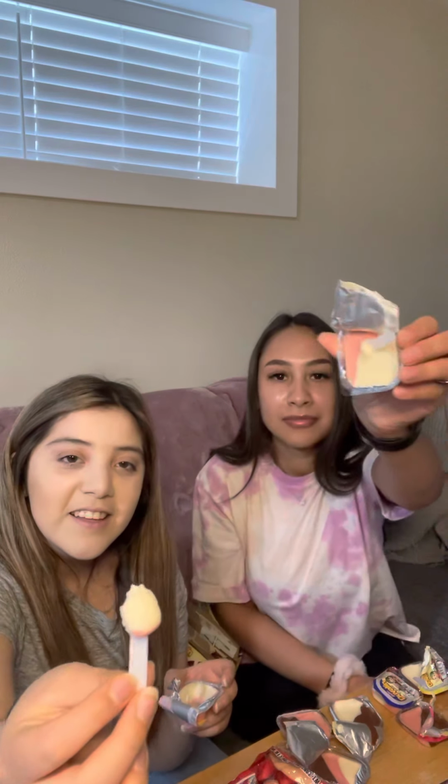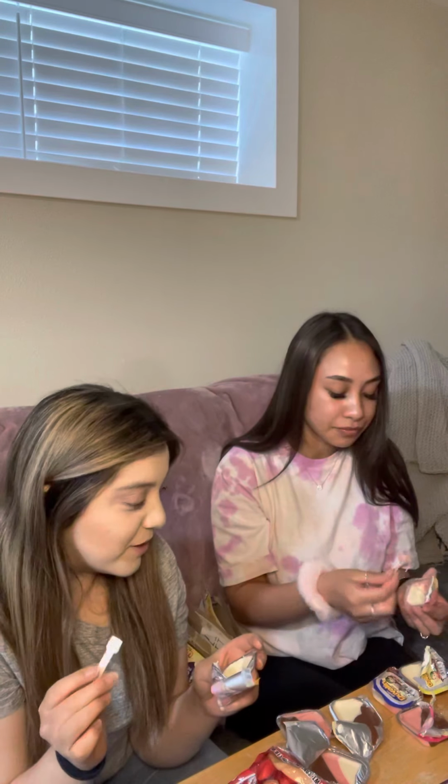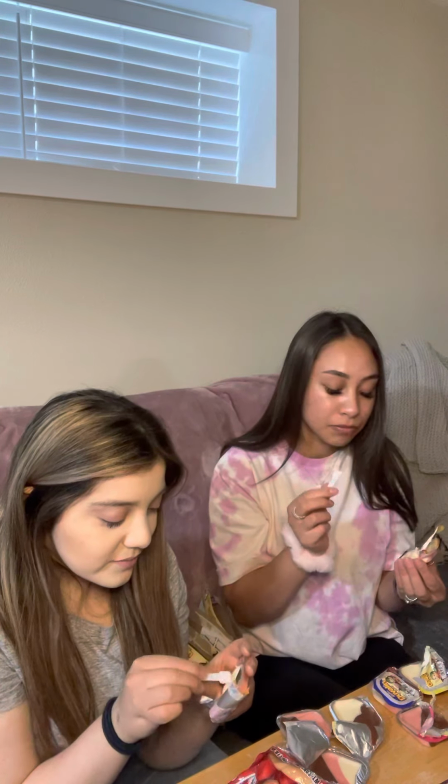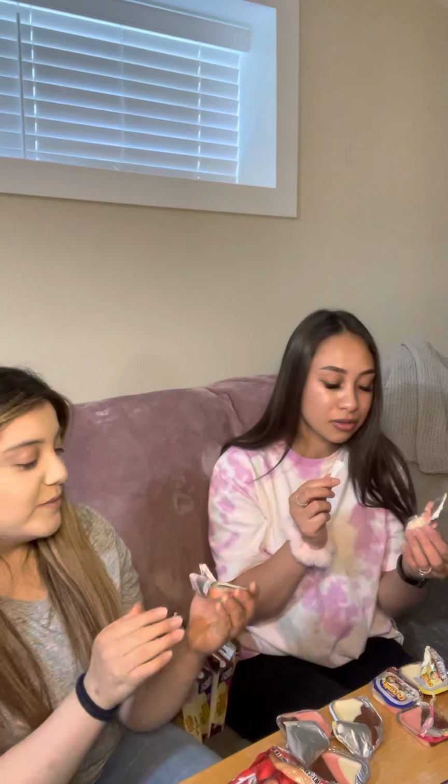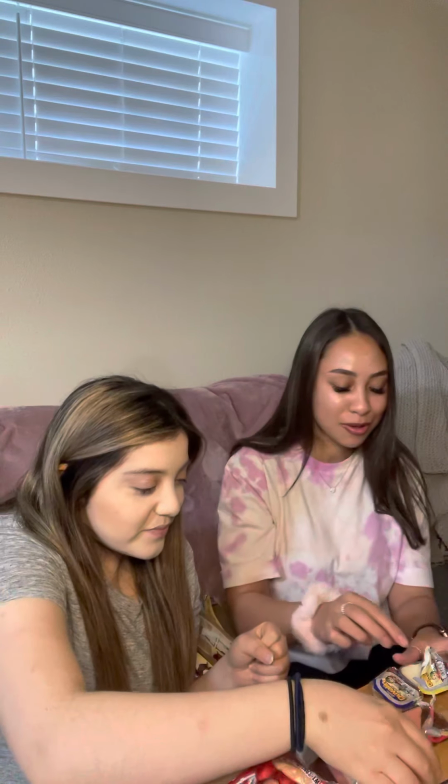So, this is how it looks. They kind of look like frosting, but they taste way better than frosting. Way better. They're really good. Did you already say it was a strawberry and vanilla? The strawberry with vanilla. Pretty good. And I better stop eating it because I'm gonna eat it all. We have a lot to go through, so can't eat all of it.